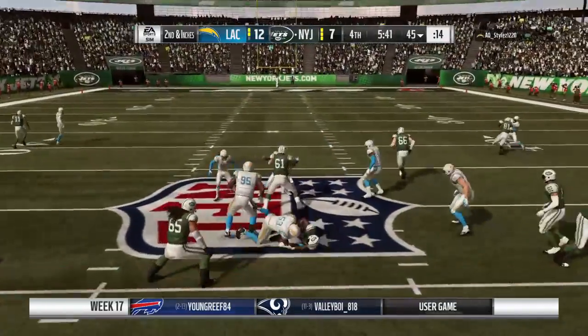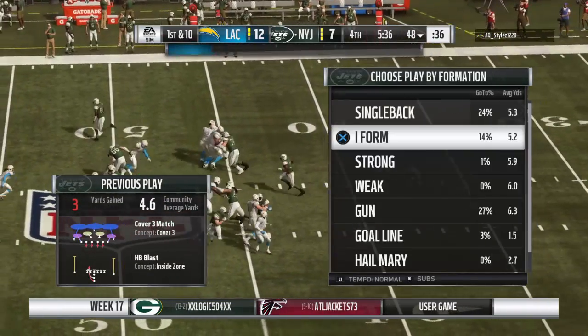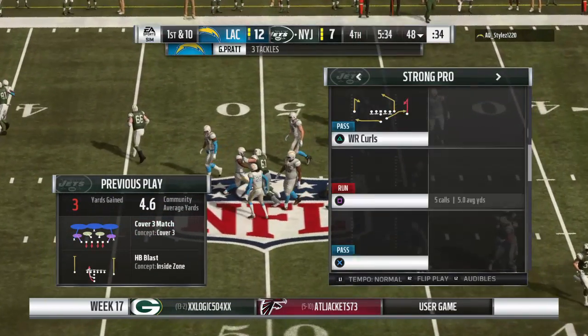They'll run again with Hunt. And he'll get it out a couple yards shy of midfield at the 48. Only 3 there on the pickup, but that's enough to move the chains.